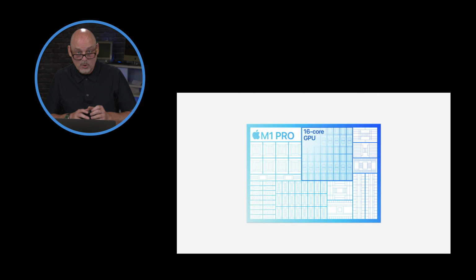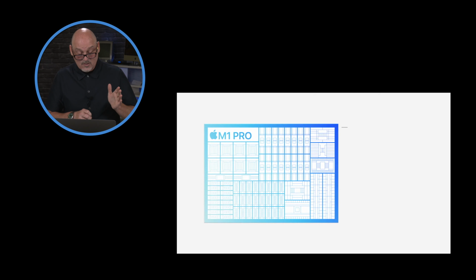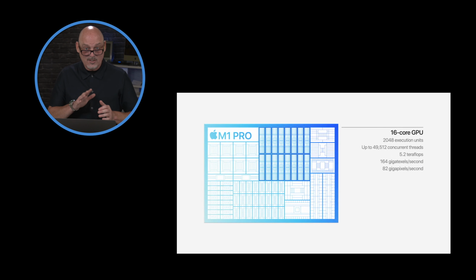Okay, GPU. All right, let's look at the GPU on the M1 Pro. It starts at 14 cores and is configurable up to 24 cores. The media engine is now ProRes for super high quality video production and allows multiple streams of 4K and 8K ProRes video. And all of this is at a fraction of the power consumption of pretty much everything else out there on the market.